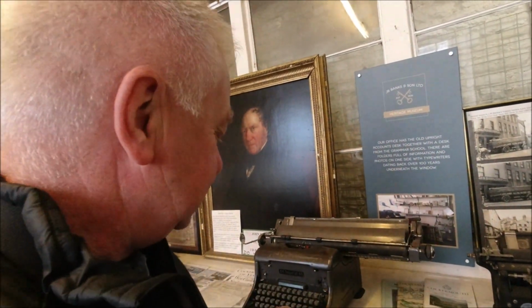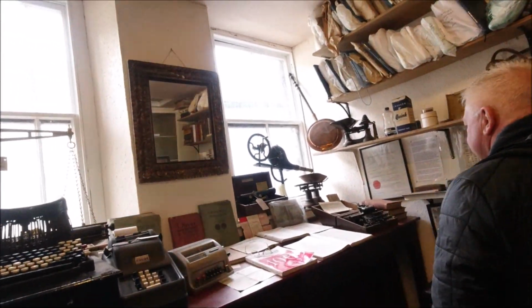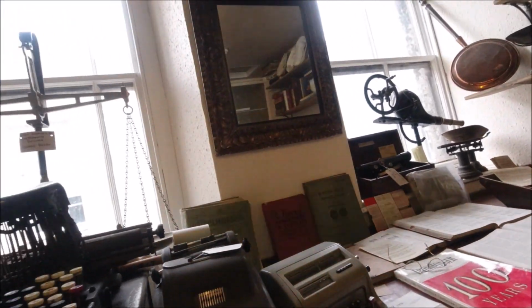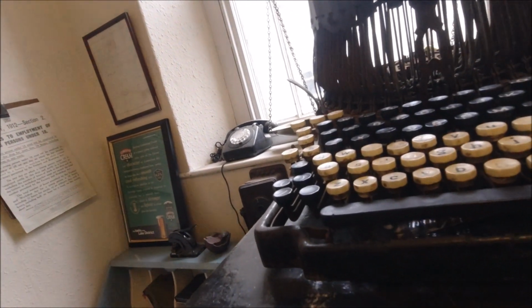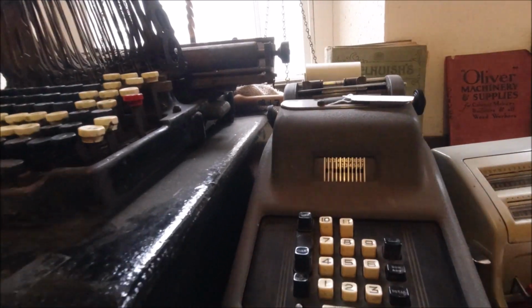When you hit a key, it would hit onto that roller and that would flick the key up. Don't know where it's gone. I remember when the golf ball typewriters came in, they were the big in thing, weren't they? Very super technological. The old adding machine.